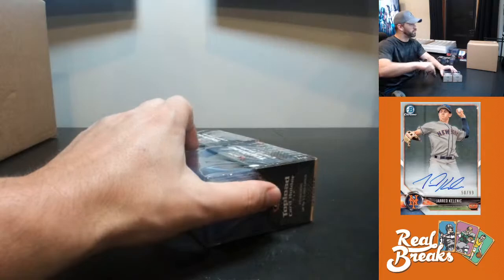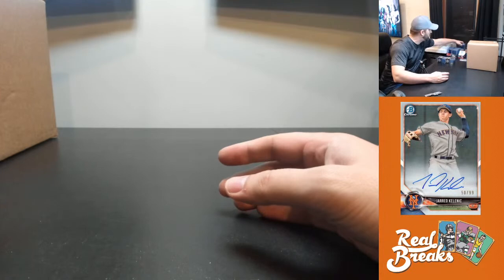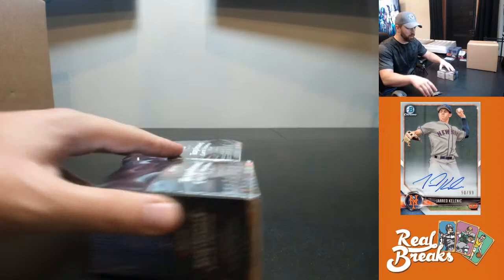Breaks, getting ready to dig in. This is 2018 Bowman Draft Jumbo number 75. Say hello when you drop into the feed. Let me know that you are here, and we will get rolling here shortly.